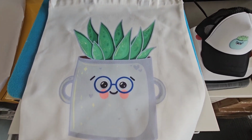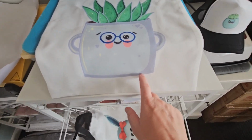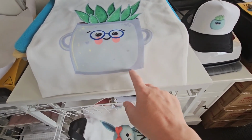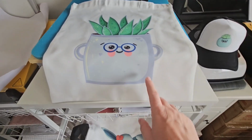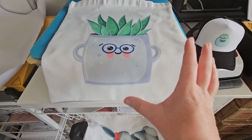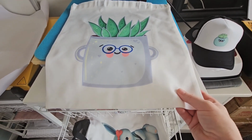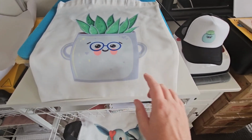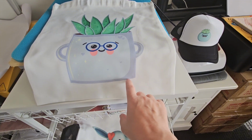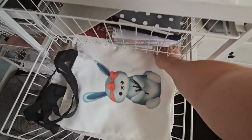How cute is he? Oh, I should really have their names on, shouldn't I? Just here in the corner. Maybe I'll do that because I have actually named them all. And I think it's more endearing if they have little names, you know? I think that's a really good idea. Actually, I might work on that today. Have the little names in the corner, just here. Oh, it's just so cute. I love it. Anyway, I've got this one.